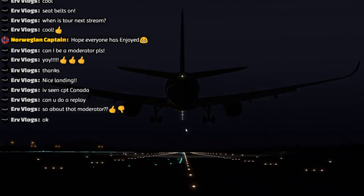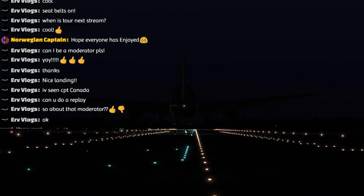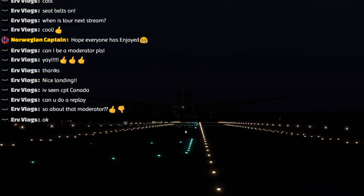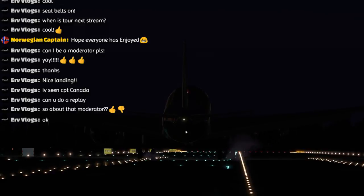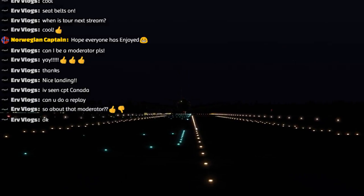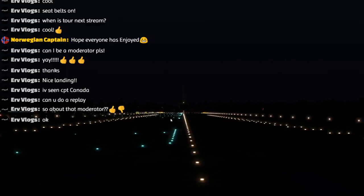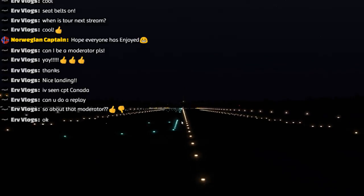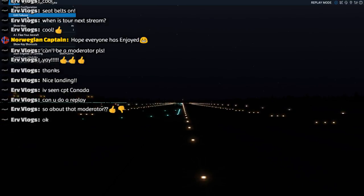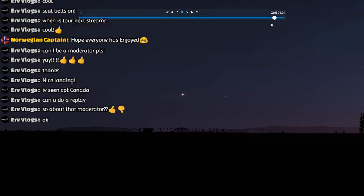Okay, so the landing was all right. Oh, float. It was all right, I guess. A bit hard, but the A350 is very hard to land, it's very difficult to land. Let me just bring up the toggle replay mode again and make it from another view. We can take the wing view.